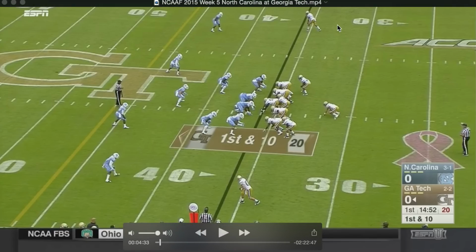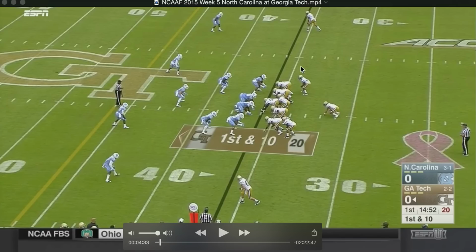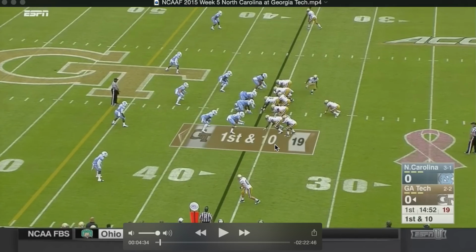Go ahead and get into this game right here, and we're going to try to do this in one take. So here we go, our traditional setup, traditional defense we're used to seeing right here. We'll go ahead and start through this.